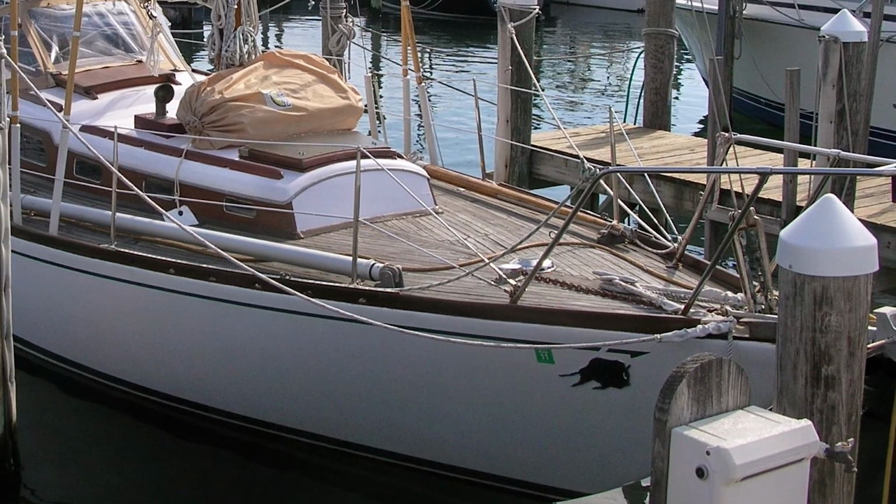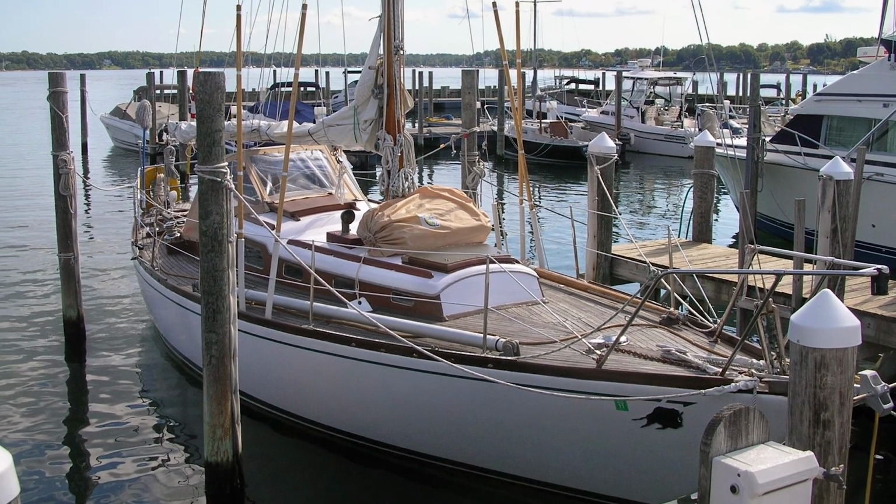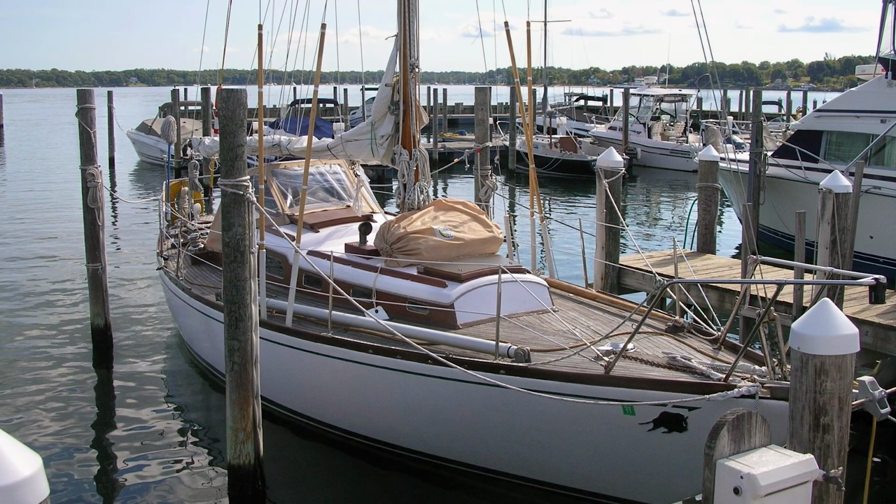And then the boat went to Florida, and I don't know where in Florida, but I do know that in one of the hurricanes it washed up on shore and actually ended up a couple of miles inland. Now it has been completely restored by a fellow out in New York who's a superintendent in the New York school system, and the boat looks like new again.